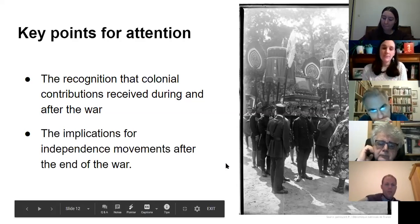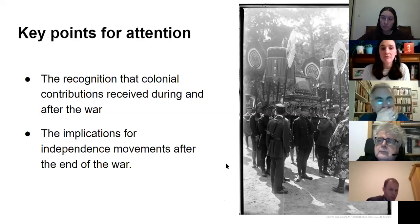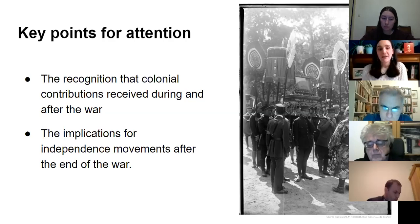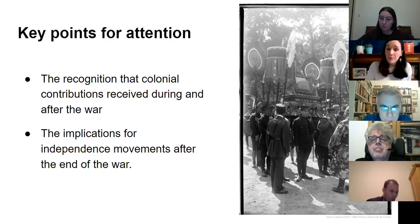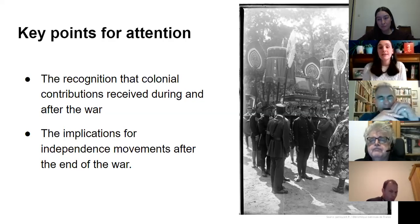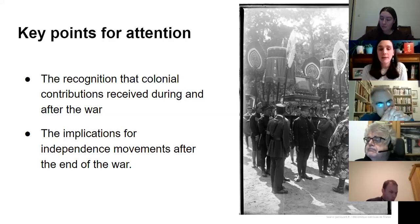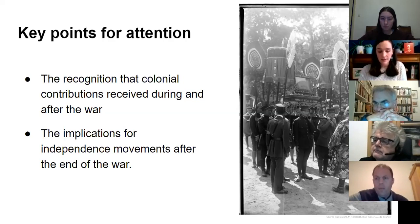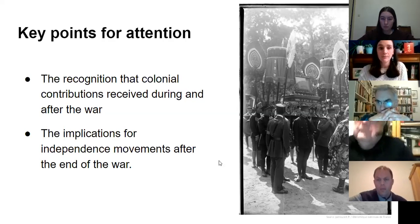And then lastly, I think it's interesting perhaps to have a look at the implications that all of this had for independence movements after the end of the war. I mentioned already that quite a lot of the colonial powers attempted to persuade people from the colonies to participate on the promise that there would be greater independence, and often the inverse was true, that they really had to rule with even more of an iron fist after the war. And also the way that this changed the mentality of the people themselves having fought in this war, and what that meant in terms of how they saw their own status and so on.